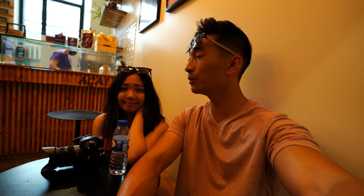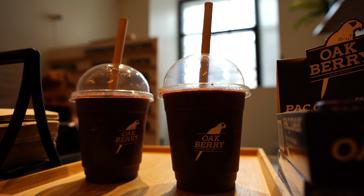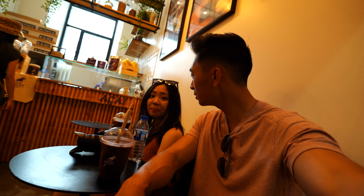At Oakberry. As we were walking around LX Factory, I saw this poster that showed an acai smoothie. And I was like, wow, on a hot day like this, a smoothie sounds extremely necessary. And so we looked for this place and we ordered 2 smoothies. So let's see how it is. Acai smoothie. It's nice and refreshing on this warm, blazing day.